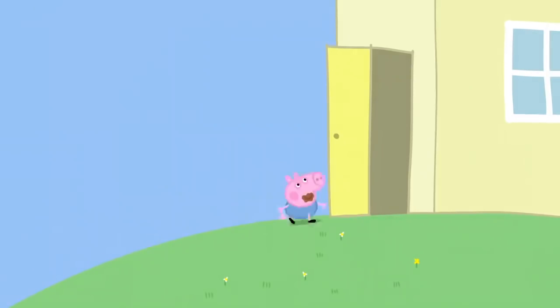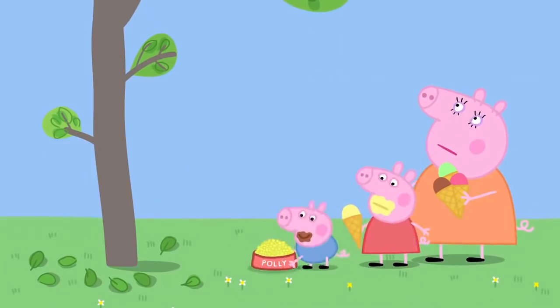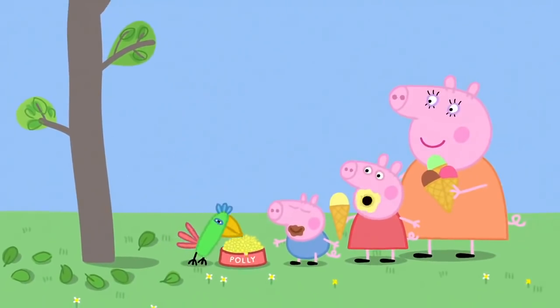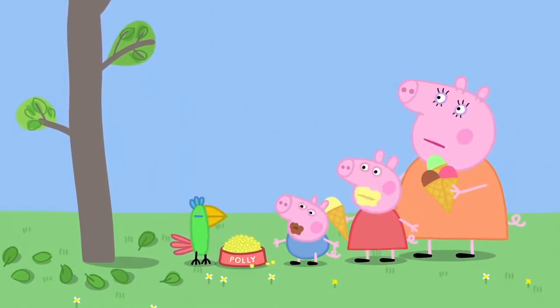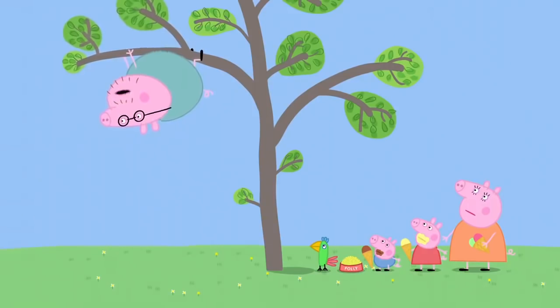I wonder where George is going. George has got Polly's bird seed. Polly loves to eat birdseed. George has got Polly down from the tree. Hooray! What's that noise? Daddy Pig's mobile phone is ringing.